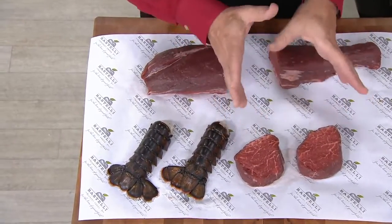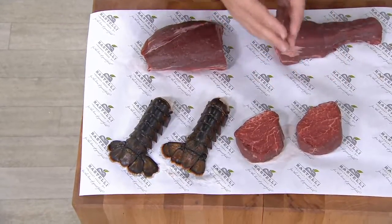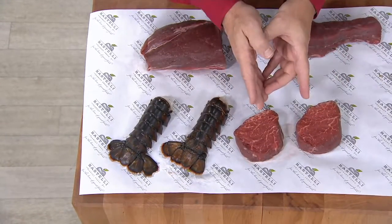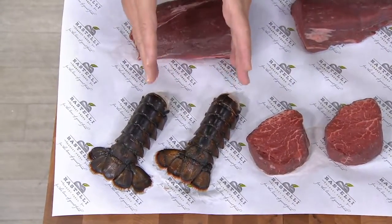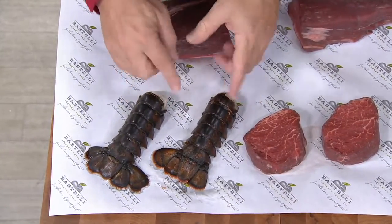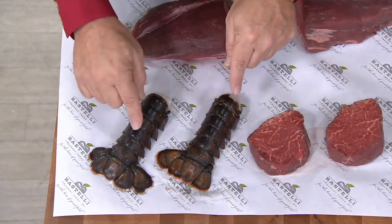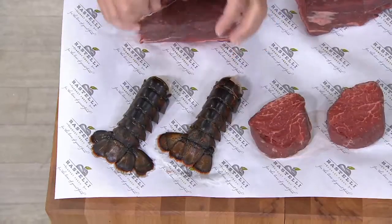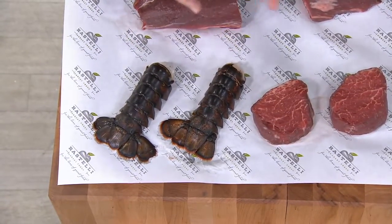Now, these are 6-ounce filet mignon, center cut with no fat. Typically, when you get a surf and turf in a restaurant, they're 4-ounce. And then the lobster tails are typically 4-ounce. These are 5-ounce tails. These are Maine tails. You'll notice the dark color because these are raw. We haven't steamed them yet. That's what we look for. We look for that dark colored shell because that means we know it's come from the coldest waters of Maine.